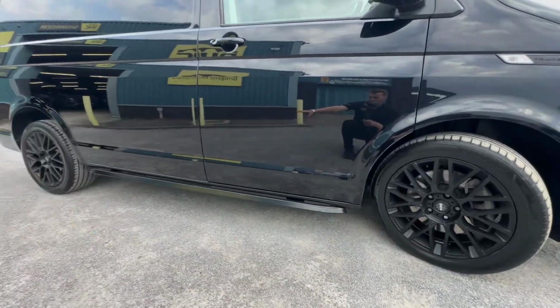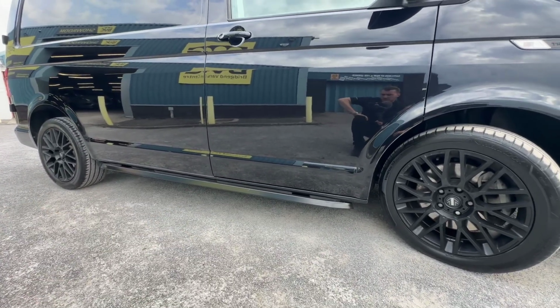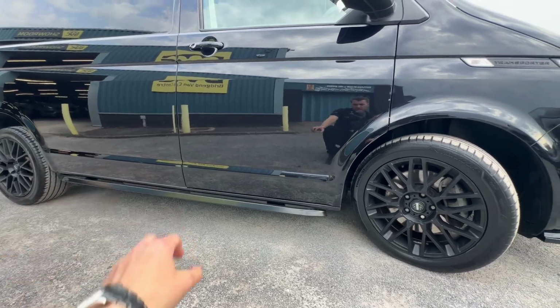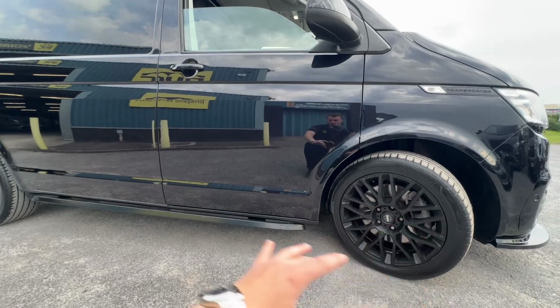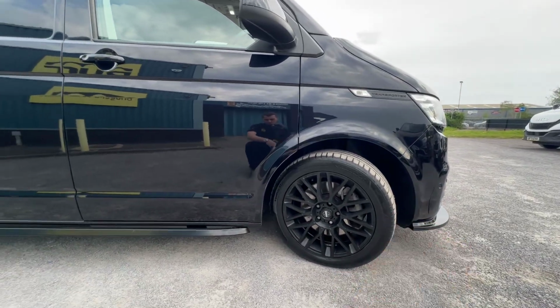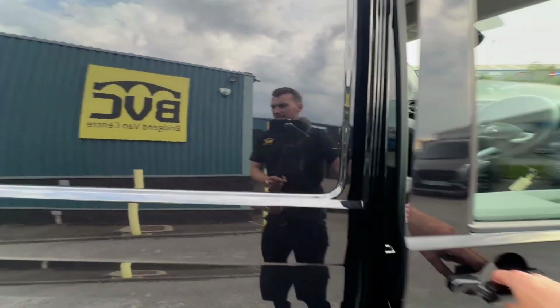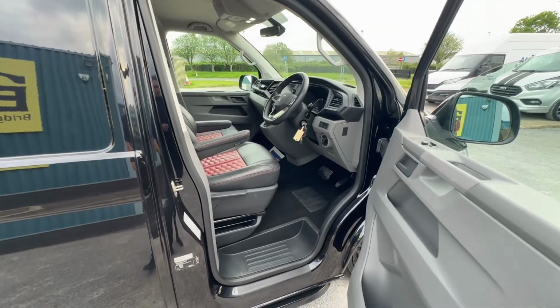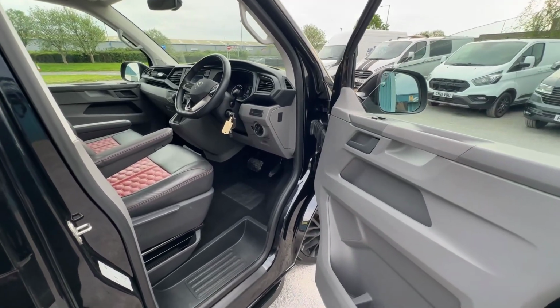And then finally, while we're down here, we can see the trapezoid sidebars, again in the black finish, which I think, with that whole stealth look of black van, black wheels, black elements which have been added, sets it off very nicely. And we'll come around to a few bits on the front in just a second. But before we do that, let's have a look inside the cab, because there's, again, some optional extras and things which aren't quite standard in here as well.